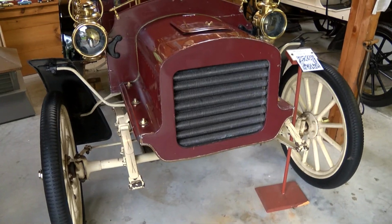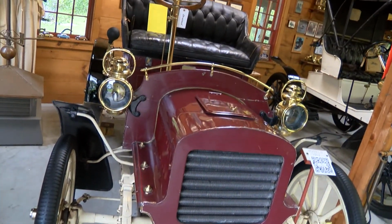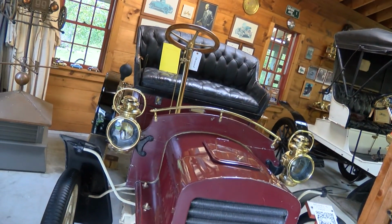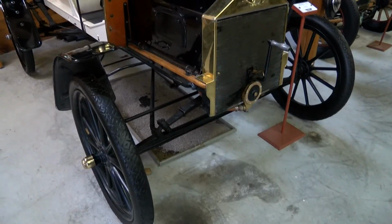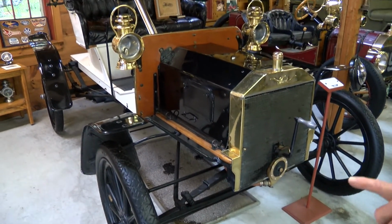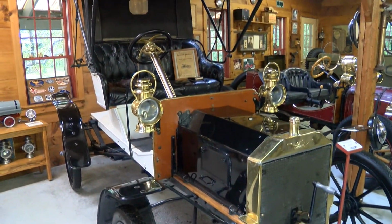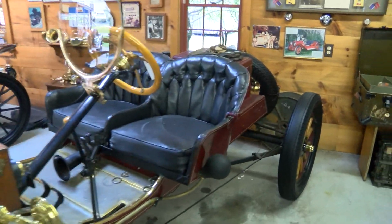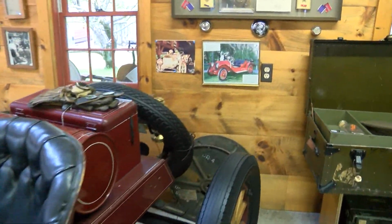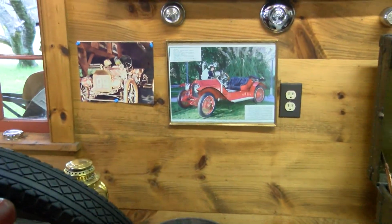Ford Motor Company was founded in 1903. This is a 1904 Ford. So it's about as early a Ford as you're going to come across. So this is a Model C, and 3 years later, this is a Model N, as in November. This Speedster is, well, there's a picture up in the back there.